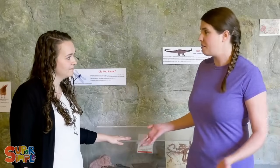And how do we know what dinosaurs look like if they're not around anymore? How can we tell that they looked like this? Yeah, so we find their fossils in a special kind of rock called sedimentary rocks. And from the bones that we find, we kind of make some guesses about what the dinosaurs used to look like. Oh, from all the fossils. Yeah. Very cool. That's really neat.